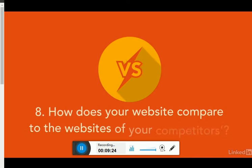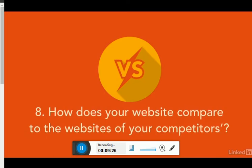Finally, one of the best criteria for your site is how does it compare to your competitor? Are you proud or jealous? If you're jealous, it's probably time to seriously consider whether or not you need to patch up your website.